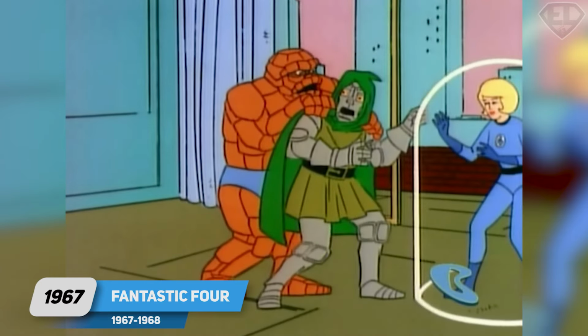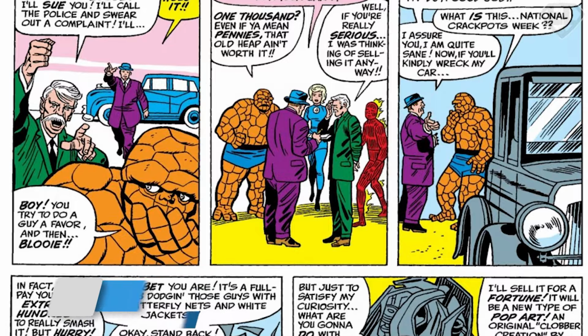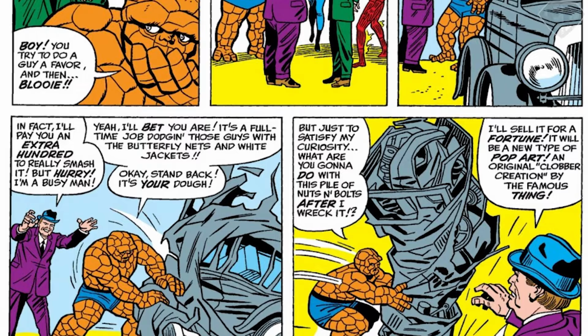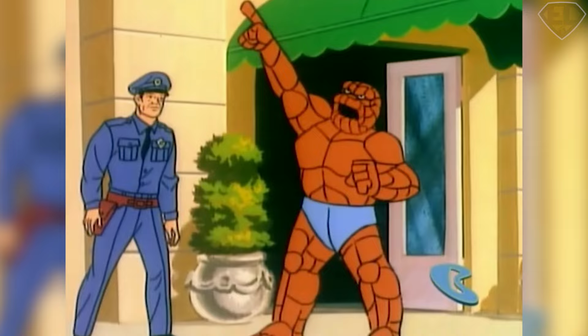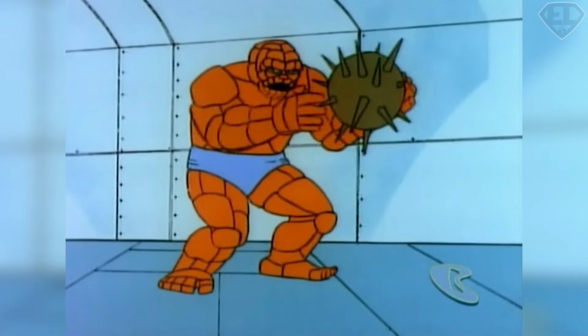First, we have to talk about the original animated series from 1967. Back then, Jack Kirby's art had a certain style, but the drawings in the early Fantastic Four comics were basic, and that's what Hanna-Barbera worked from to produce this. It's hard to tell exactly what Thing is. He looks kinda like rocks, but they're very smooth. It could just as easily be a talking blob if you didn't already know.